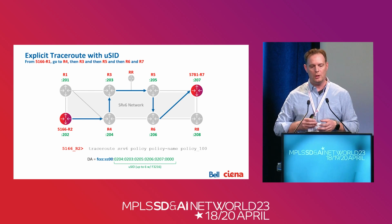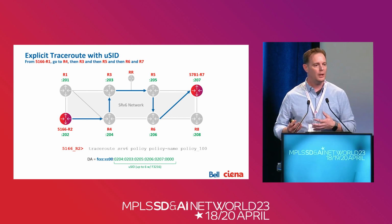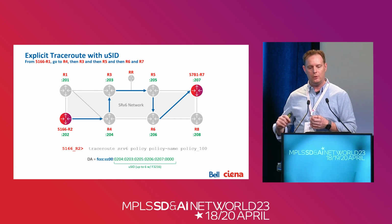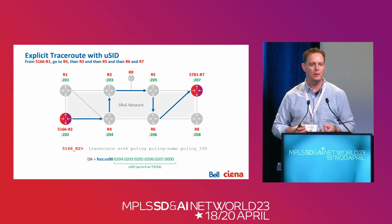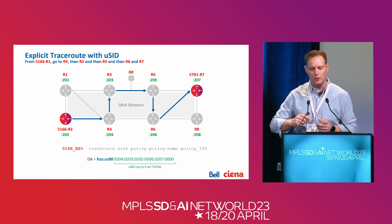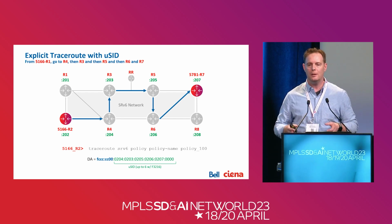This part is the traceroute, what I call an explicit traceroute, which has two very important uses. First, we wanted a tool to validate that uSID is actually working. So you can see now the uSID at the bottom that we're using to force the traffic to a specific path. The other use of that is for operations. Your support team needs a tool to see whether uSID, when it's deployed in the network, is actually working, and when or where it is not working, at what node specifically. So the traceroute here is to validate that you can go through a series of uSID nodes from R2 to R7. But another use of that is to validate that every link in your network is working.